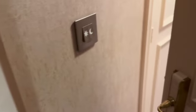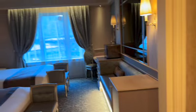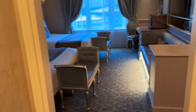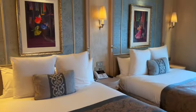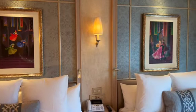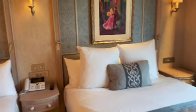Okay, we are checking into our room. Now, this hotel has recently been remodeled and the rooms are just gorgeous. Each room is a different princess. Let's see which princess we got. Can you tell based on doorknobs, painting, colors? We got Sleeping Beauty. Look. Oh, how pretty. Okay, all right, let's just go through this room.